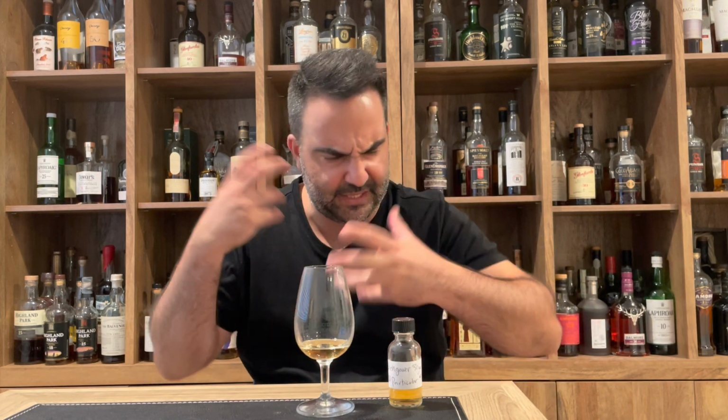It's juicy on the palate. The white peppery note definitely hits you right in the back, on the sides of the tongue, starting from the back, kind of going towards the middle. That white pepper note. The vanilla explodes. The honey sweetness is definitely there. The apple and pears are there, but I almost get more apricot on the palate.